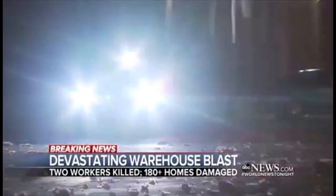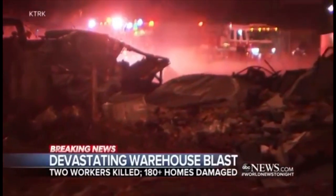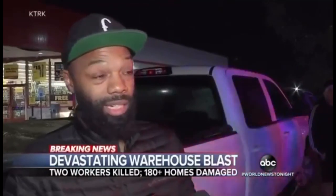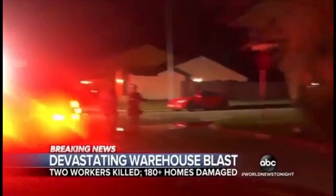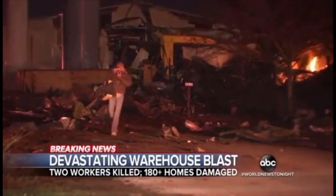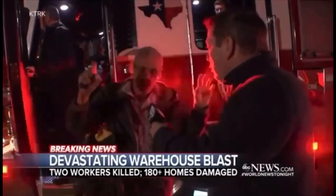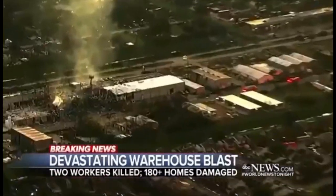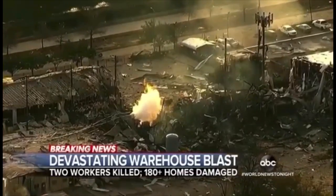The blast just before 4:30 this morning. This building looks like a bomb has gone off inside it. What did you think? I thought the world was ending. I mean, this was crazy. The owner telling our station KTRK it was likely caused by leaking propylene, a highly flammable gas that is dangerous to breathe. Explosion in your house? Yeah, everything fell off, the doors, even the windows broke. It was like an earthquake. The 2 killed, believed to be workers at the plant.